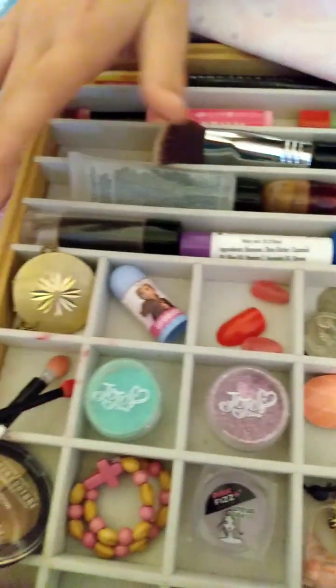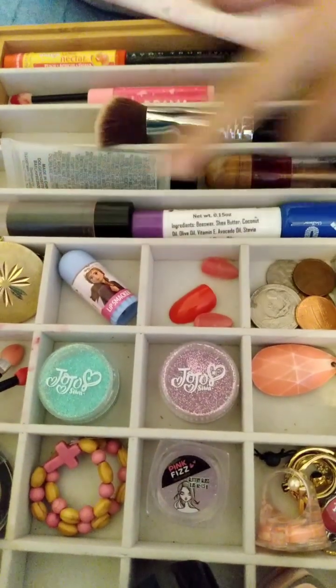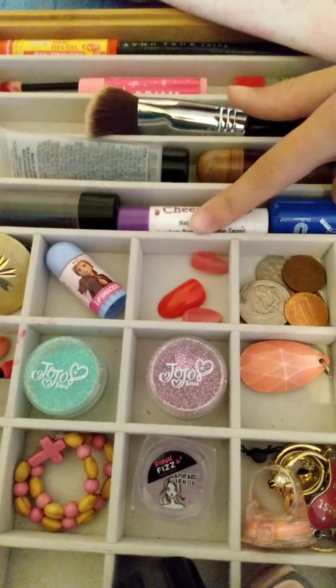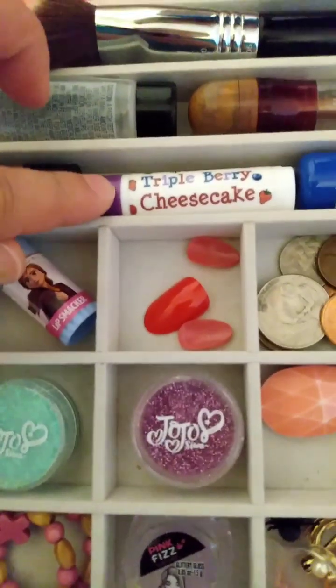Right here I have a lipstick. Some lip zest. Purple stars, though, too. Check her out, guys. And I would definitely recommend getting this one. This is one of the best ones. What one is that? Oh, triple berry cheesecake.